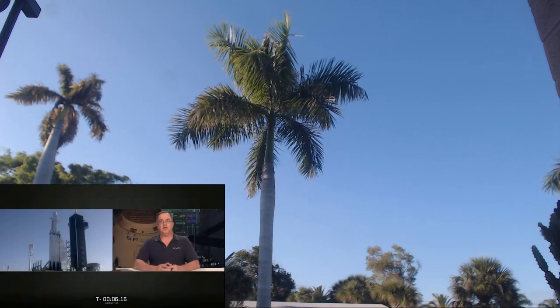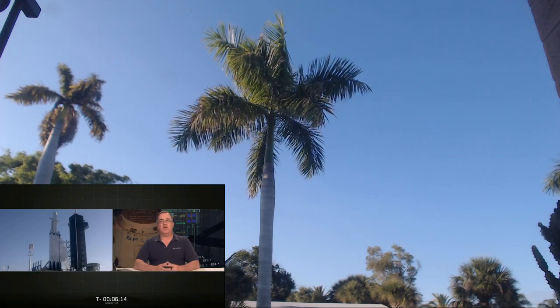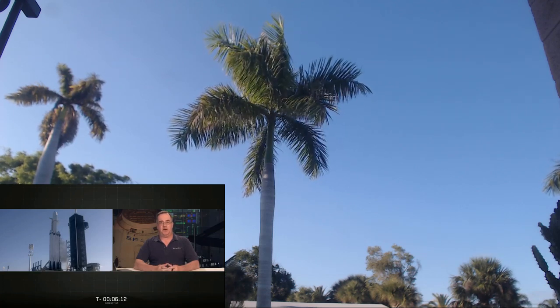The SpaceX team continues to count down for launch of our first operational Falcon Heavy flight.